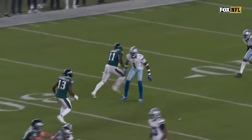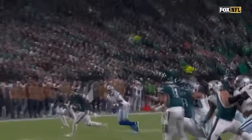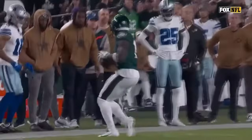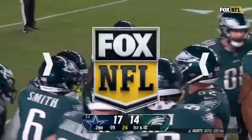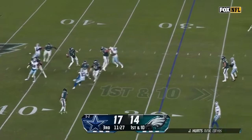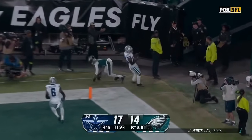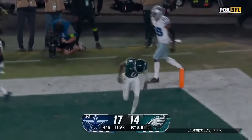Yeah, just real soft coverage on the outside by DaRon Bland. That's routes on air. I mean, that's pitch and catch, 4-man rush, no pressure in his face. He hits that back throw. They throw it again. 4-man pressure. Hurts going deep for the end zone. DeVonta Smith has got it. Touchdown, Philadelphia.